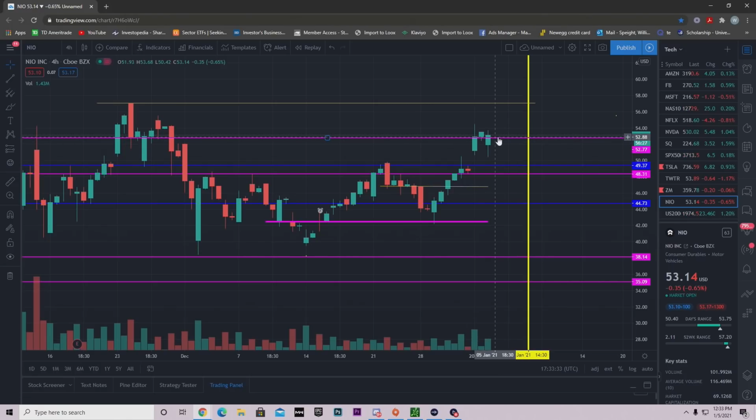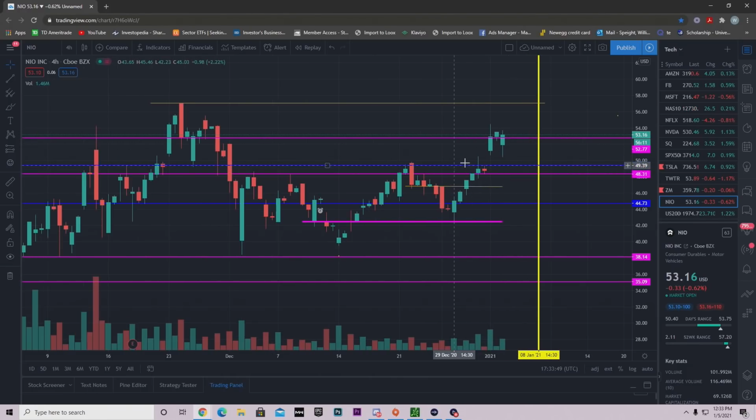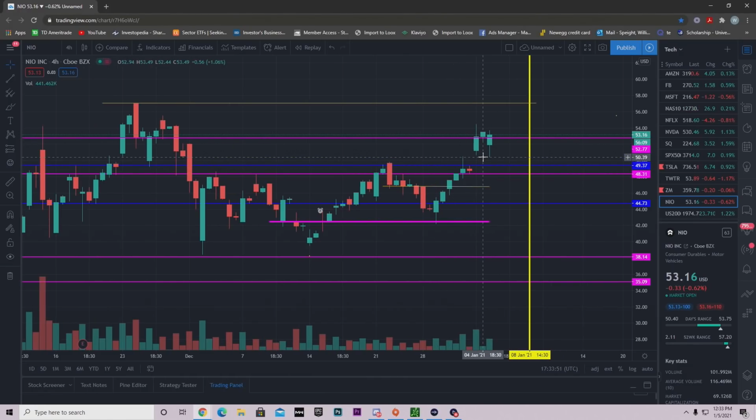I know this morning, if you were watching it, we did get an aggressive dip. So if you were watching, you were probably like, what in the world's happening? Why is this dipping? What's going on with NIO? Well, buyers came back up. We finished this candle strong, and now we're back above 52.77. So basically, the picture is, as long as we hold this 52.77 area, we'll be completely fine on NIO, and it'll start heading back up to all-time highs.